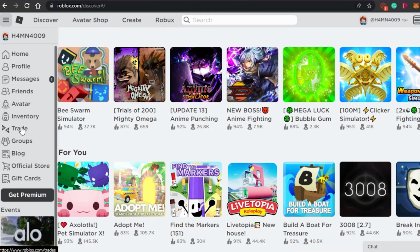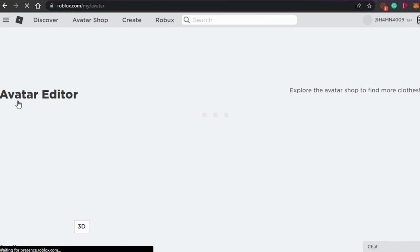The first thing is I will simply go to avatar, and in order to sell items you will actually have to have some items before selling them. In items we can buy different things. For example, we can buy sunglasses, a wig, a hairstyle, a face, or an emotion that we can add to our avatar to make it more pleasing and help us customize our avatar more.